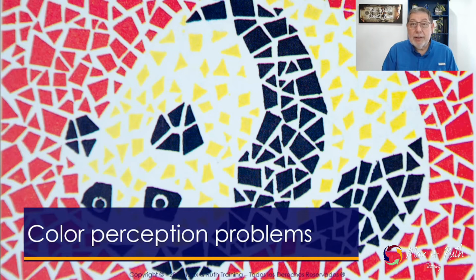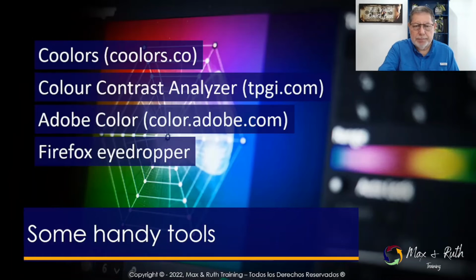There's different tests, and you can go to different websites to check if your images are visually correct for people with color perception problems. So be sure to check them before using them. And as I was telling you before, there's different tools that you can use in order to design and create your color palettes and to select which colors you're going to use.